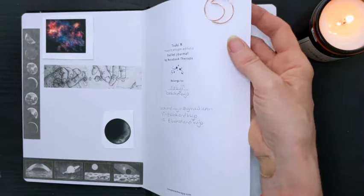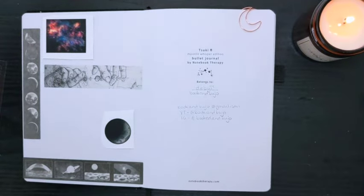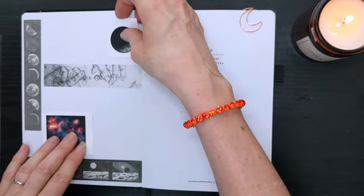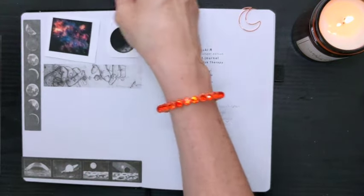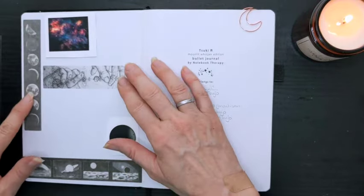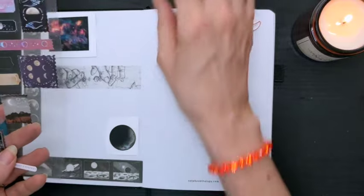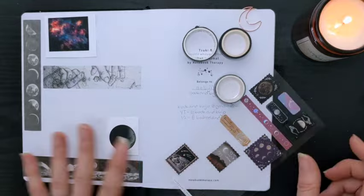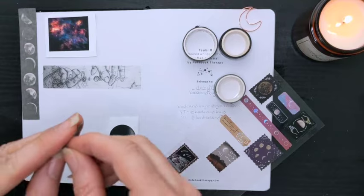Oh, and each of the Notebook Therapy notebooks also come with a little paper clip. This one came with this beautiful crescent moon. Still kind of trying to decide exactly where I want these. Thinking I like it this way. And then just fill in any gaps with this and the washi tapes. Okay, I know I like this one here at the bottom, so I'm going to start with that one.